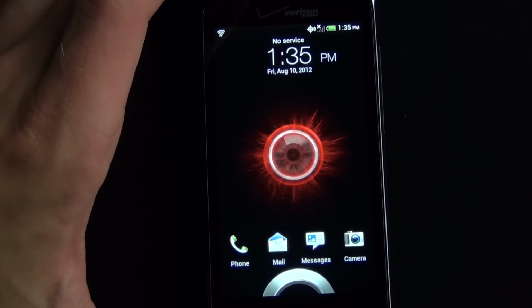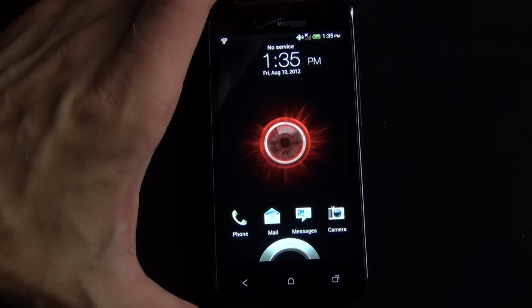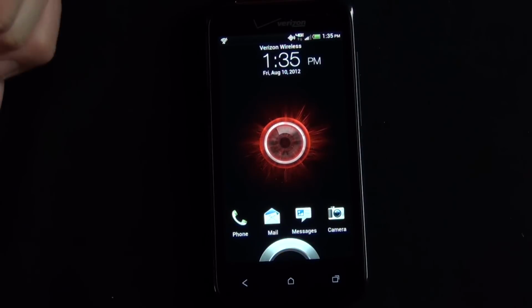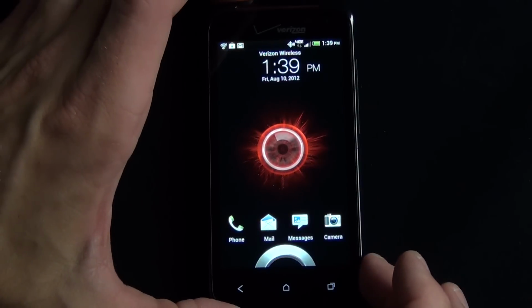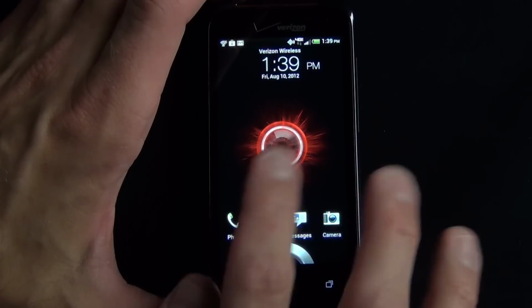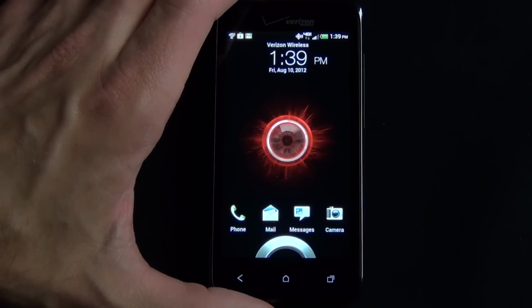Now let's go ahead and take a look at the software, and because this is a Droid phone we do have some Droid UI features. So that starts off with the boot animation, which is kind of neat, and of course you do get that Droid notification tone. Now the Incredible 4G is running Android 4.0 or Ice Cream Sandwich. No word yet on whether this will be updated to Jelly Bean, but this is running HTC Sense 4, which is the latest and greatest skin from HTC, which is actually pretty good for an Android skin.